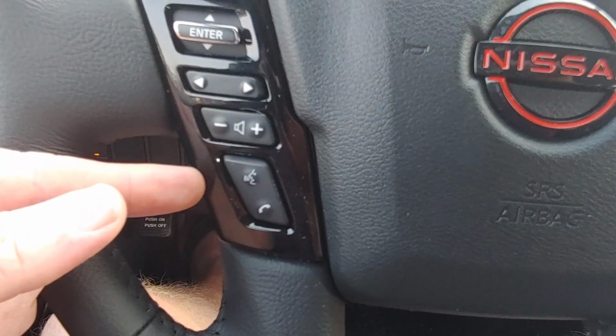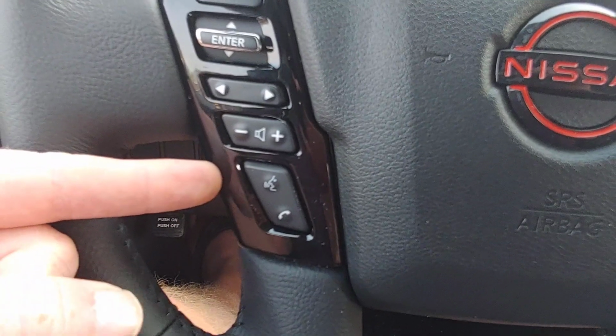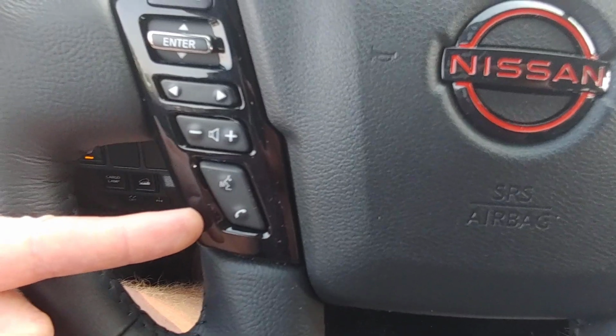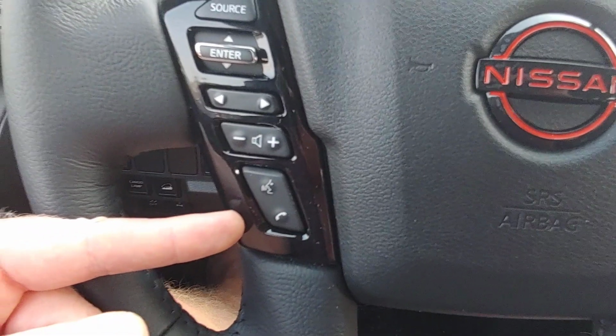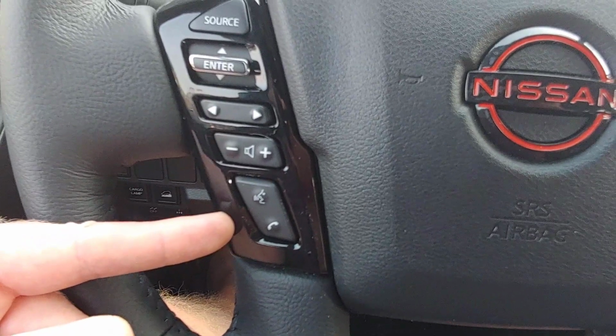This is the newest of Nissan's infotainment systems, and it's pretty okay. It's not the best, but it's not horrible either. And then down here is phone controls. As an FYI, if you need to Bluetooth your phone, you can always just hit that and it'll say, hey, there's no phone connected, do you want to connect one?